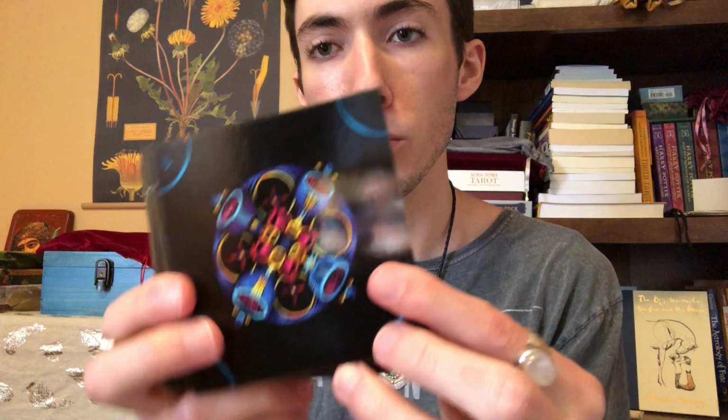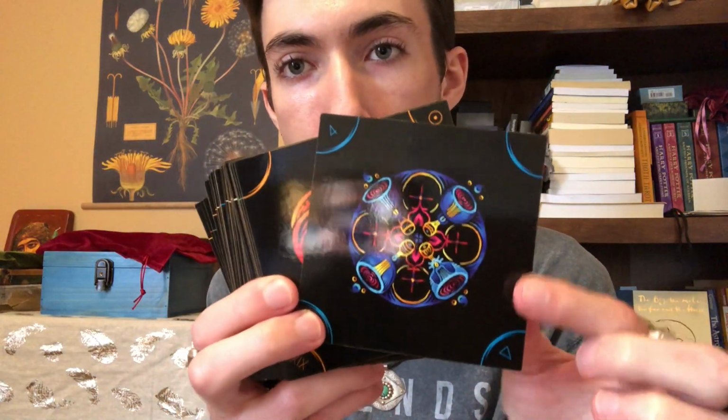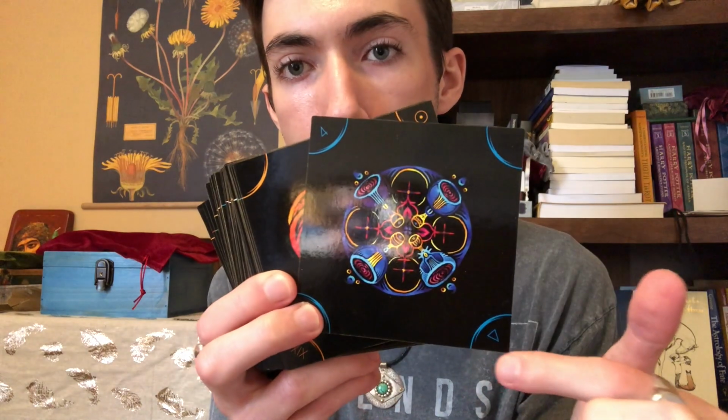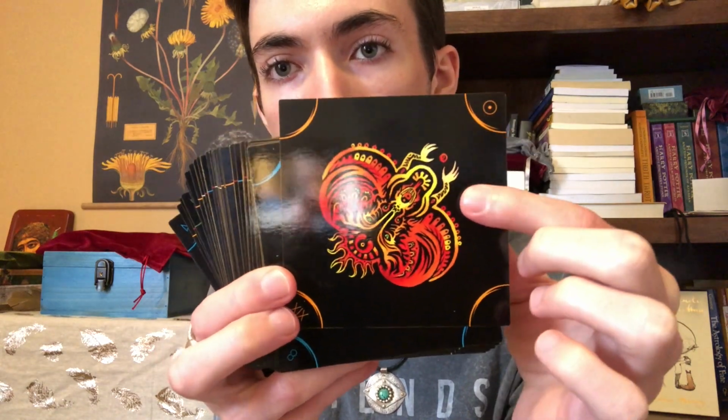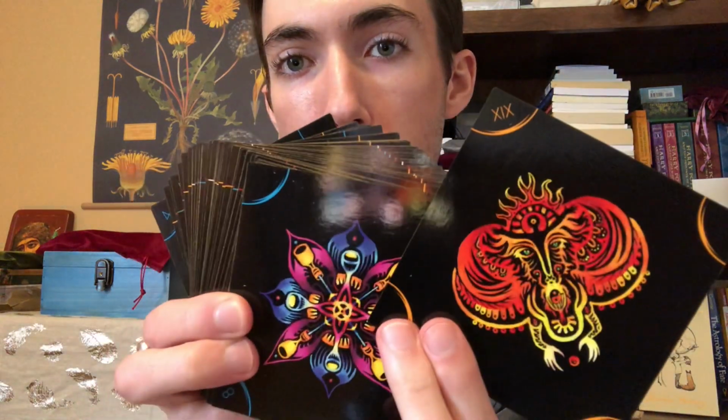It's hard to see with this glare, but you'll get the number and the corresponding elemental symbol or glyph. And you'll get the majors, and for example the sun, you'll get the glyph for the sun, and the Roman numeral. So all of these are almost like mandalas. They're very dragon-like, of course. It's the Starlight Dragon Tarot.